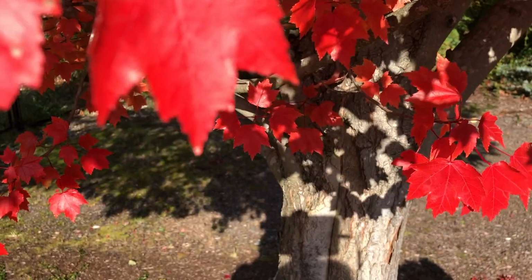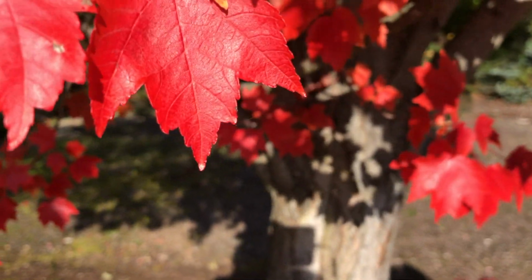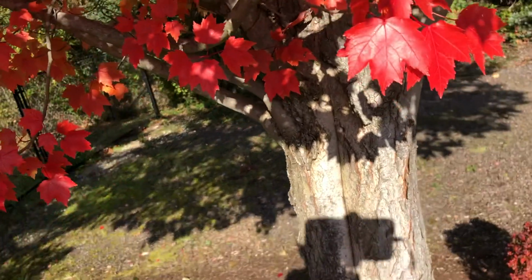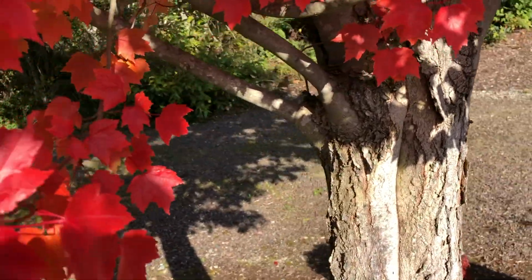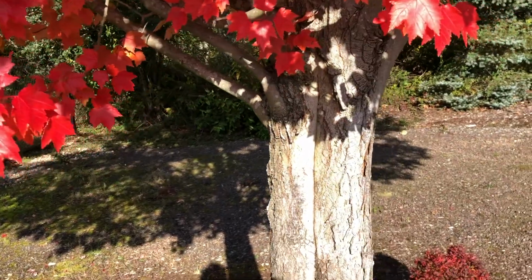So I'm using these other leaves to maybe frame the front. It's not quite working, so I'm not going to even take a picture. See if there's a better angle of that idea. Not really seeing one.